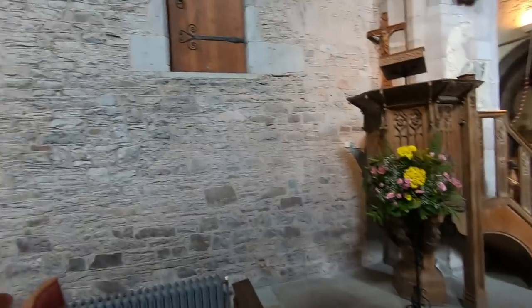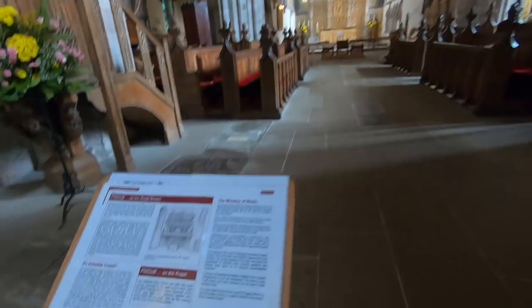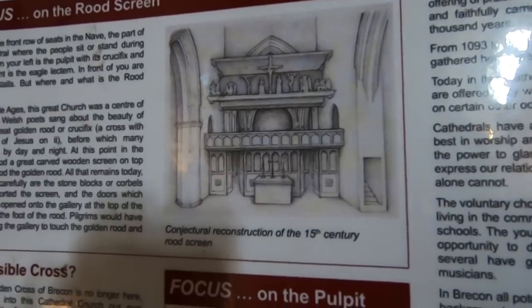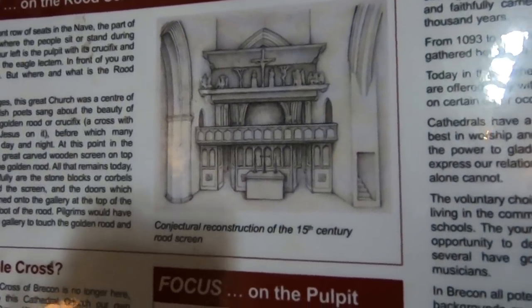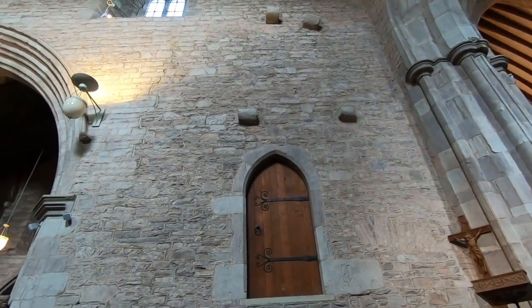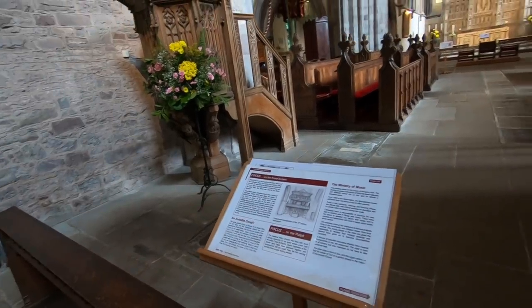It was saying here there was a screen, so presumably that door was something to do with it, wasn't it? Yeah. The screen would have been across here. Yeah, because there's another door over there. What it looked like in the 15th century. A carved wooden screen on top of which stood the golden rood. All that remains today are the stone blocks and corbels which supported the screen, which are up there. Yeah, it says pilgrims would have walked along the gallery to touch the golden rood and to pray. Looks like the gallery there.